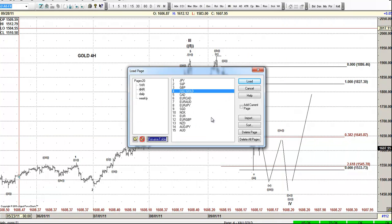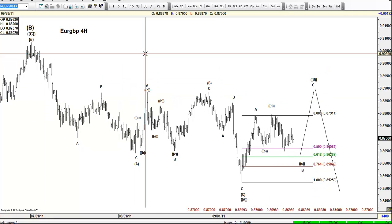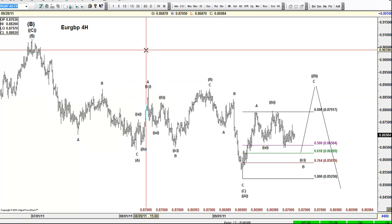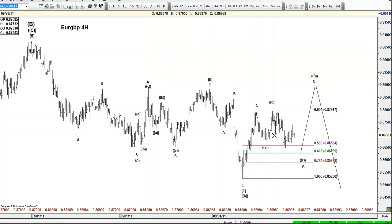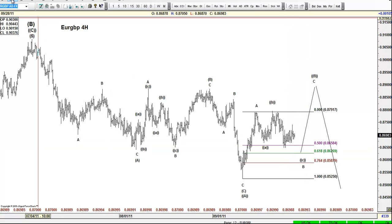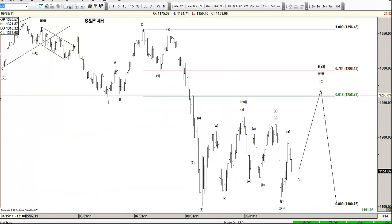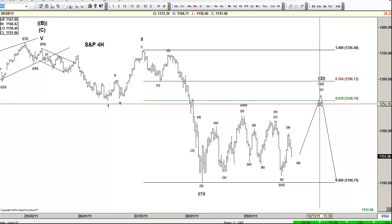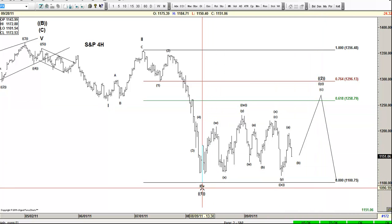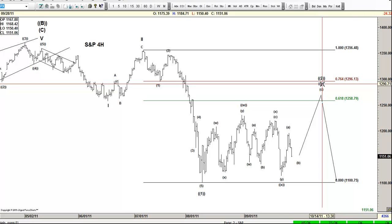What else? The euro pound is telling me that we should have finished here in the euro dollar is the A wave, because the euro pound is calling for more weakness in the euro group at the moment here. Then the S&P, let me see, the S&P, guys, nothing has denied this count. I still believe that 1258 is going to be traded sooner or later. This can also be a triangle, A, B, Z, doing the D. Who knows? If it's a wave 2, it cannot be a triangle.